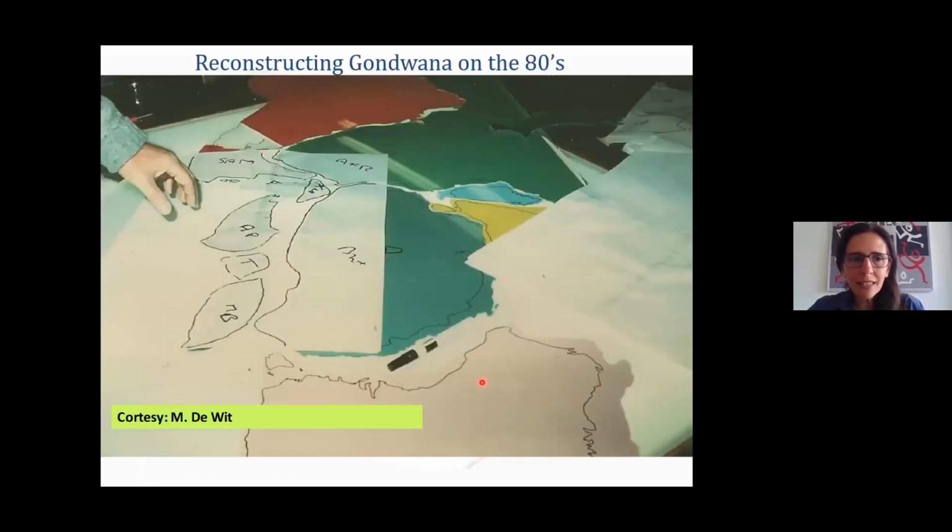And this hand, as I was told by Martin de Wit, this hand is from Jan Diel. And this is when they built up the Gondwana map in 1988. And this was the way they built. So today we have more tools. And I don't think we can make much better than what they did because they were really great at that time. But we now can use the software and all this digital stuff here.